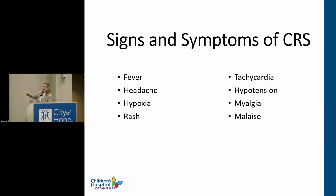As the nurse, you're the eyes, the ears, and also the educator outpatient. So one major part of your job is educating the family so they can recognize these things if they happen at home, because they're really only coming into clinic for a quick visit. Fever, headache, low oxygen, rash, tachycardia, hypotension. You guys can read that, but these are some examples.